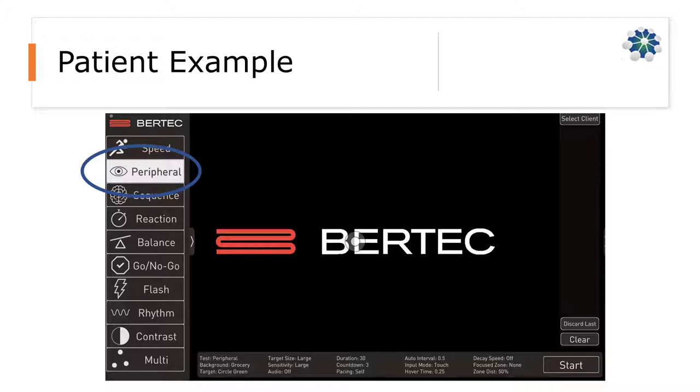I love to use the option of peripheral. Sequence, there's so many options here. We don't have time to go through all the options. Certainly don't hesitate to ask questions. It's about them finding targets in the periphery, and you can set where they can see the targets. They know it's predictable or that predictability isn't there.